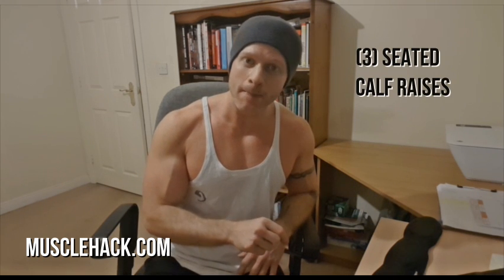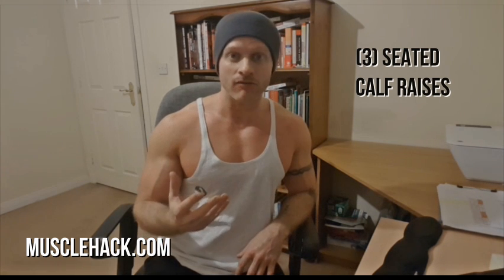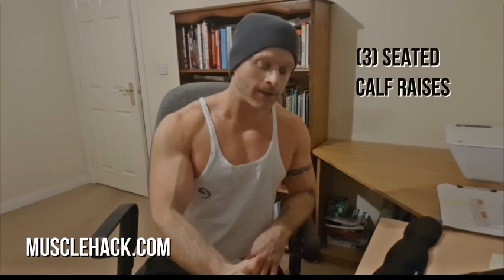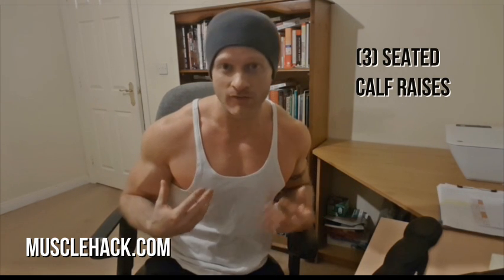Okay, so number 3 is calves, working your calves. And everyone, me included, has a really hard time building the calf muscle. It is difficult, but if you're prioritizing a seated calf raise over a standing, you're doing it wrong. You should actually be prioritizing standing calf raises if possible. If your gym has a standing calf raise machine, or even at a Smith machine you can do standing calf raises, do those first. And the reason is that the calves are actually composed of 2 muscles.